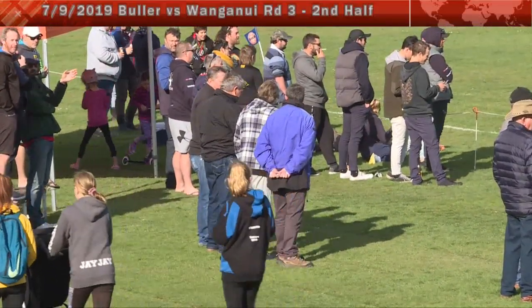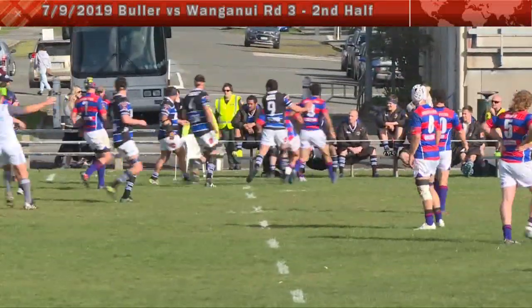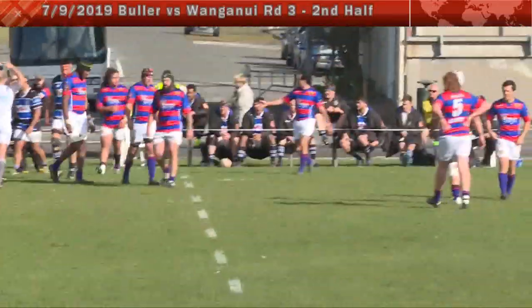It will be Anthony Ellis throwing in for Buller. Knocked down there by Lawaki. Got to go back, Ellis, and pick it up, but it gets knocked away by Horrocks. And yes, the referee will play the knock on. Just trying to get it back into the hands of Stevens.